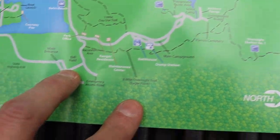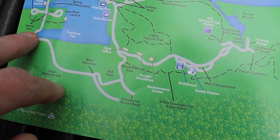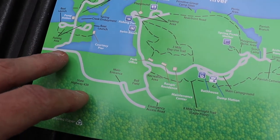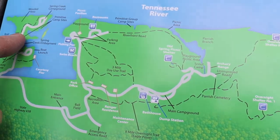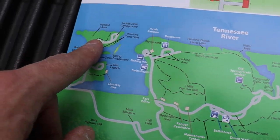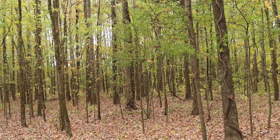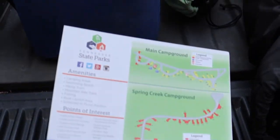You have to go back out on the main road and go around till you get to Spring Creek. And then it's back here in the back on the peninsula by itself. And where my camp spot is, which is 19, is right here. So in theory, right behind through there is the river, and then right there is the river. So I'm actually surrounded on both sides by the river. Thought I'd show you that real quick.